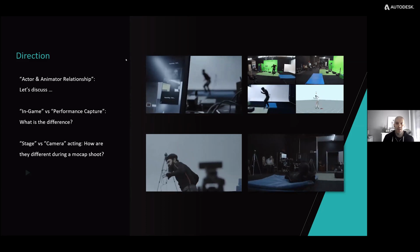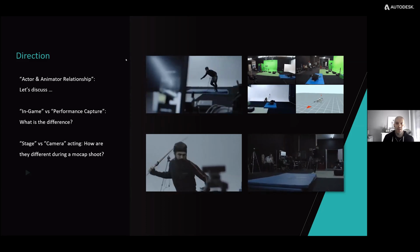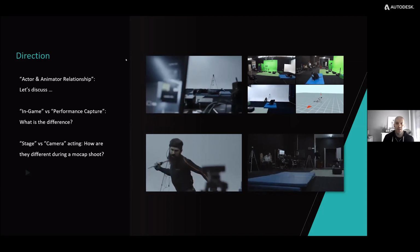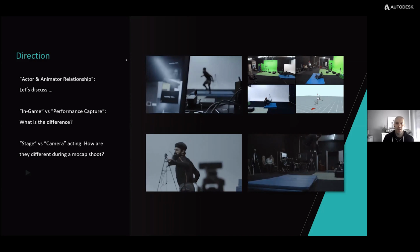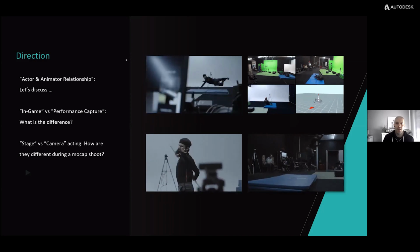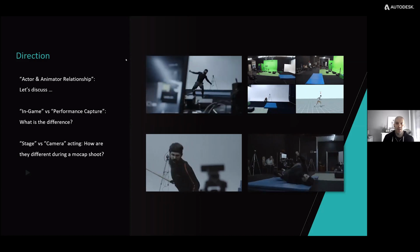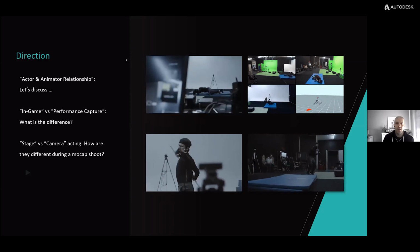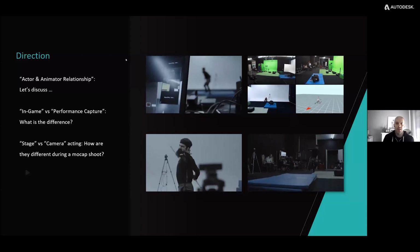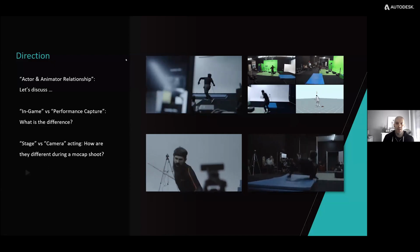That ties into in-game versus performance capture pretty nicely. We already talked a bit about that, but we talked about acting to a camera and taking advantage of the camera versus taking advantage of working on an in-game motion. Are there any tips there that you can call back on, Eric?